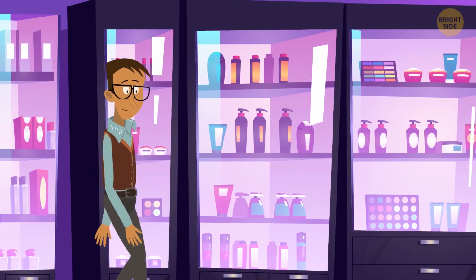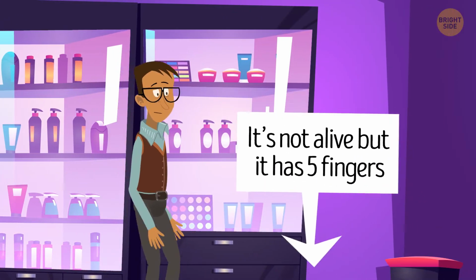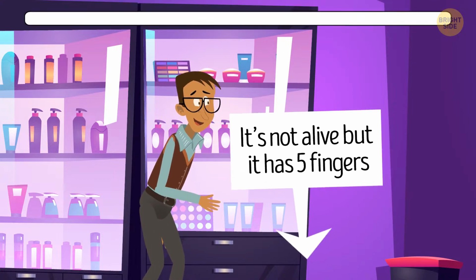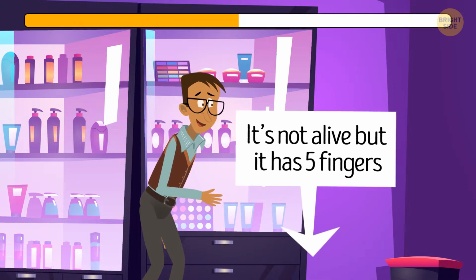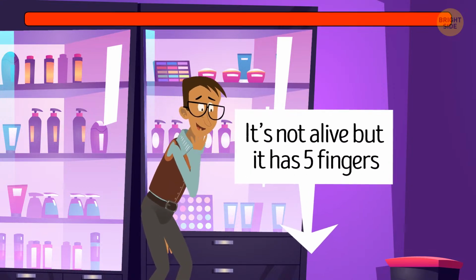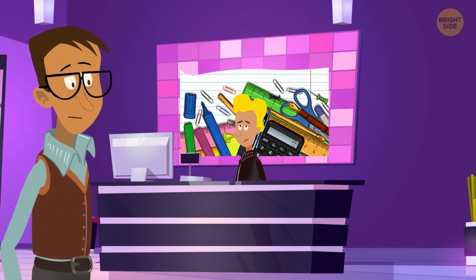Shane is walking down the store and sees something very curious on the floor. It's not alive, but it has 5 fingers. What is it? It's a glove.